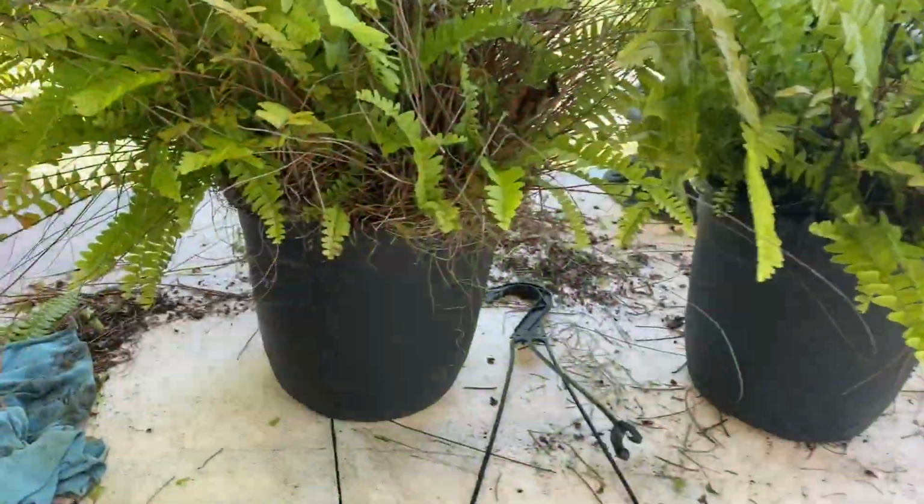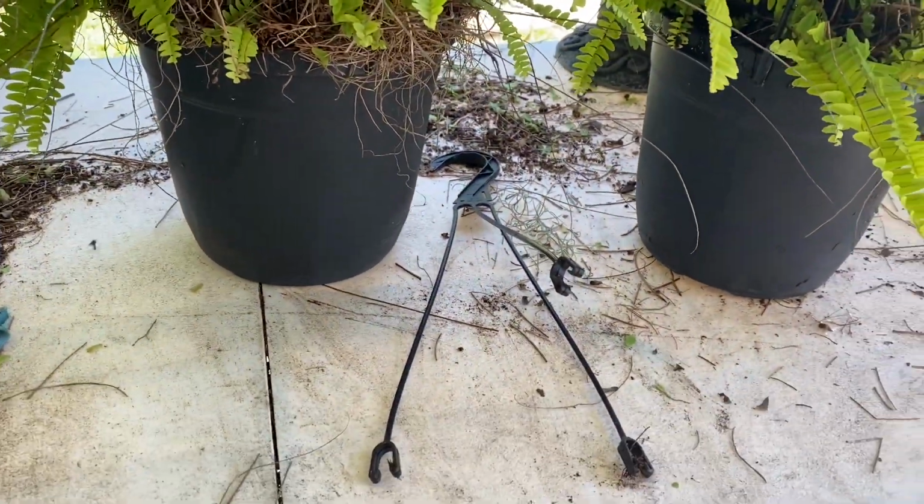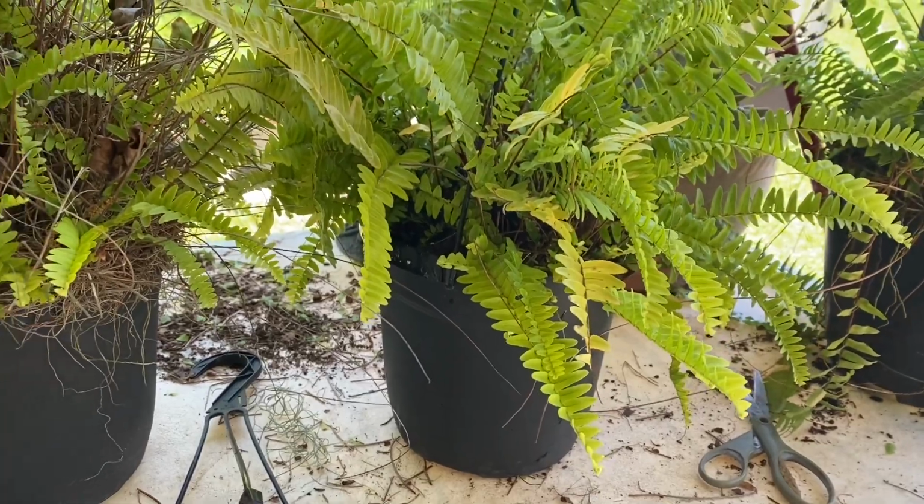I'm just gonna take this root bound fern. I just took the hanger off of it, and I'm gonna repot it. This one looked just like it.